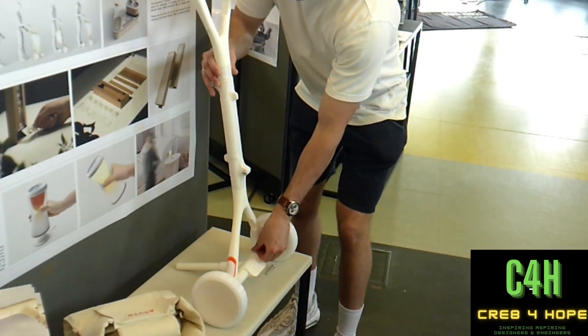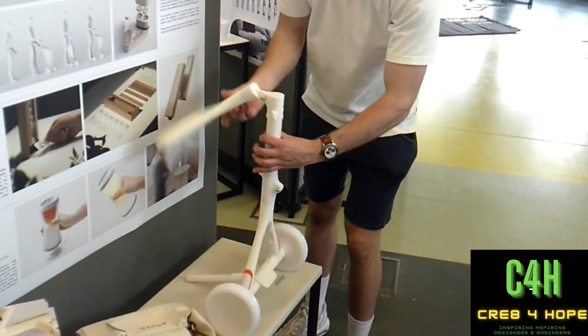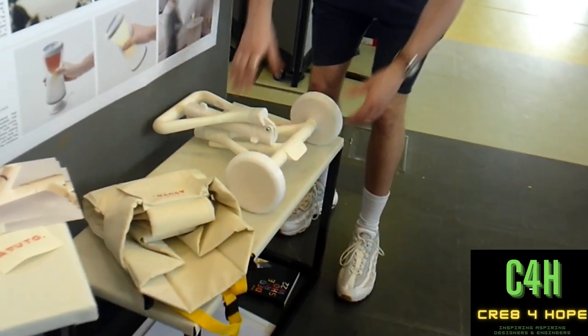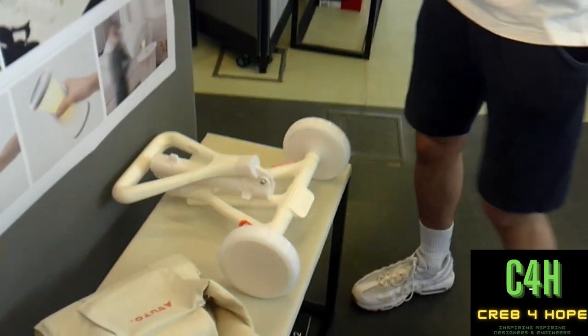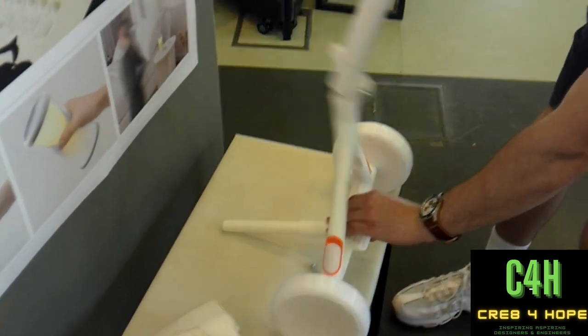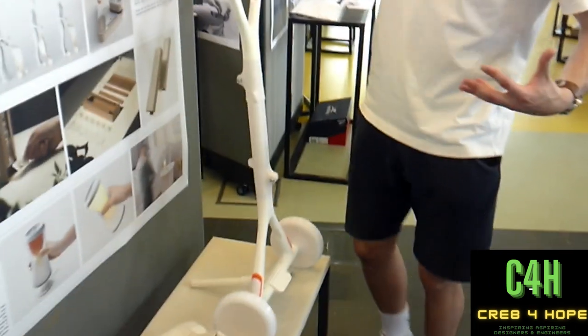There are catch release tabs and they allow easy collapsing of the product all the way down to a flat state, and from here the user will place their foot on the foot pedal and can pull the frame all the way up until it clicks into place and locks out. That is a quick rundown, 30 second rundown of my project for this year.